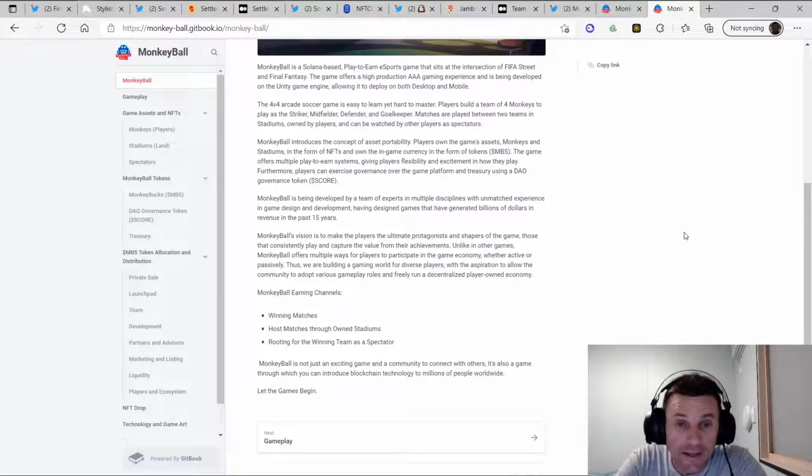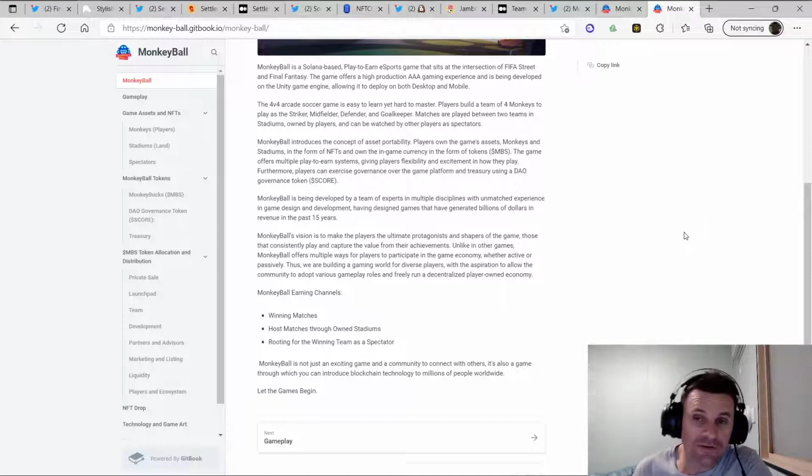Now that gets into detail later in the white paper. And what's really cool is that it breaks down the split: 75% of the profits of the match go towards the winning team, 15% to the stadium owner, and then 10% to people that are cheering the winning team. And cheering a team gives them bonuses in the game. So some of the schematics sound well thought out, but MonkeyBall introduces the concept of multiple revenue streams. This is the big one here.